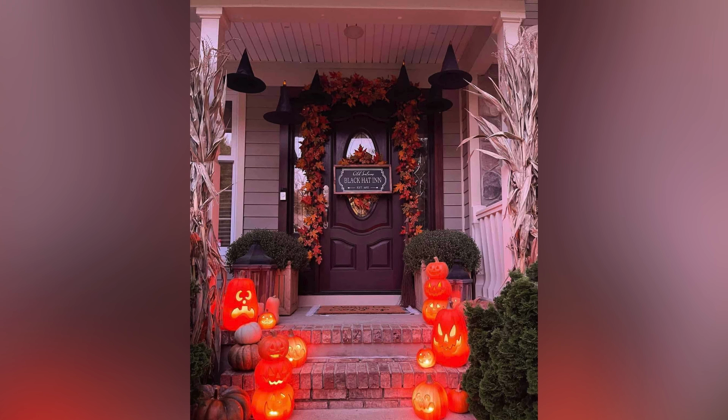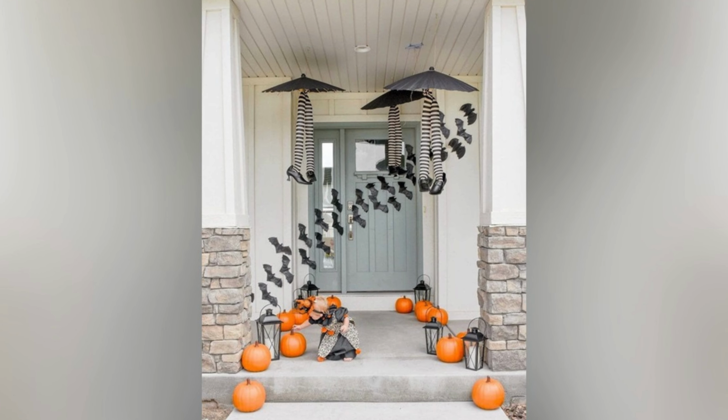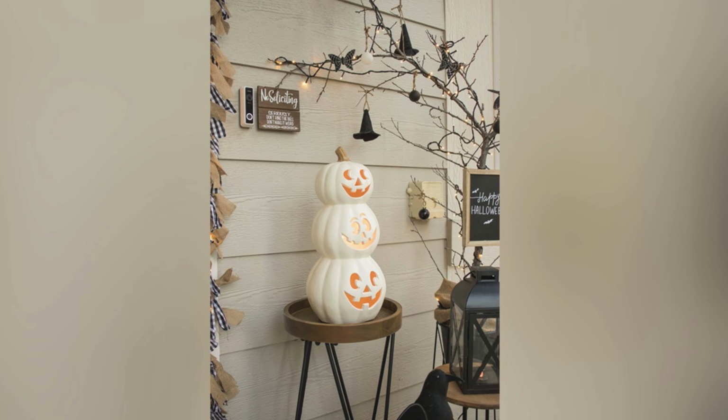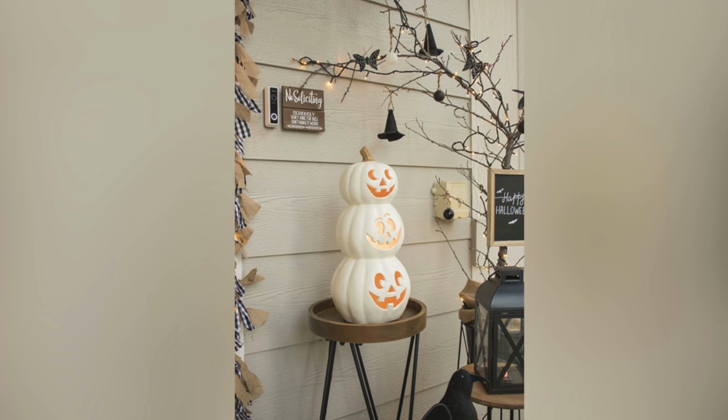DIY decorations. Use old sheets to create ghostly figures. Stuff them with leaves or newspaper and hang them from the ceiling or tree branches. You can also use cardboard to cut out bat shapes and attach them to the walls.